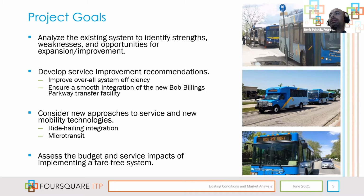The study itself is going to be looking at the fixed route service, but our recommendations may not be focused only on fixed route service. We'll be looking at a variety of approaches to transit service. Some of them are new technologies, new models of moving people around. So we'll talk a little bit about that in a couple of minutes on the next few slides. But just to note that we're taking a pretty innovative, broad approach to solutions here. We're also going to be looking at the potential for a fare-free system. This is something that's been talked about a lot in the Lawrence area for a while, and we're going to be looking at the implications of what happens if we move to a fare-free system for all riders.